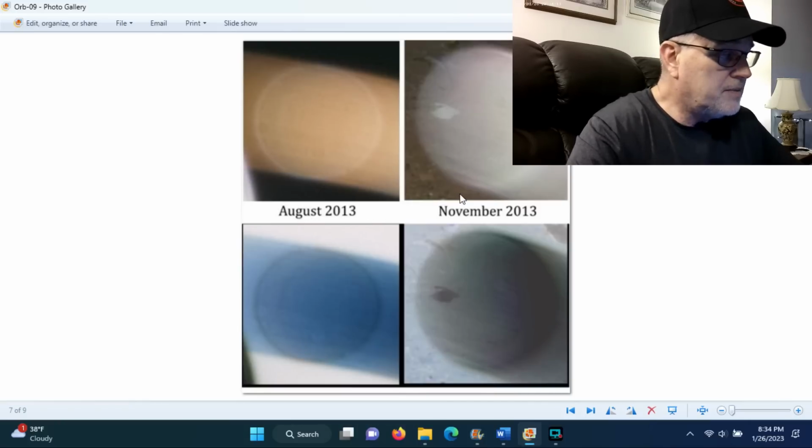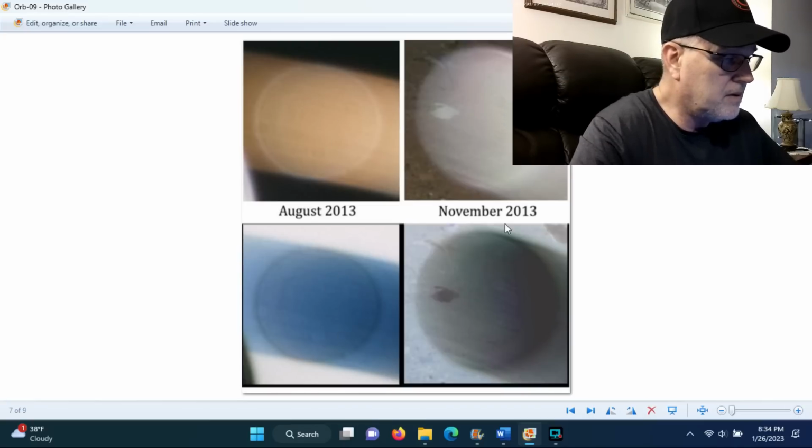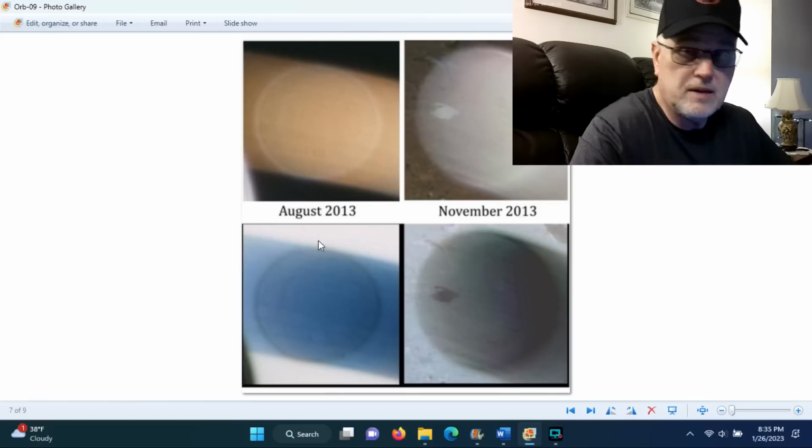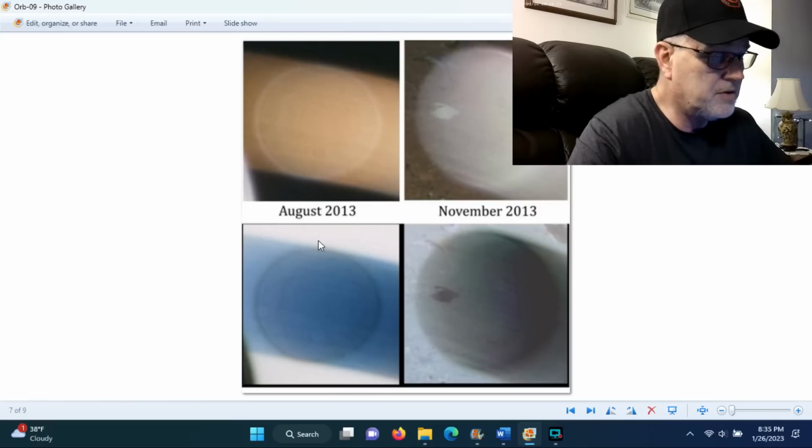And then there are some close-ups of the orb. That's August to November. So you can kind of see these orbs here, the November orb compared to the ones in August. And you can see through them, and they've got stuff in them, but what's in them, I don't know. Some sort of energy.